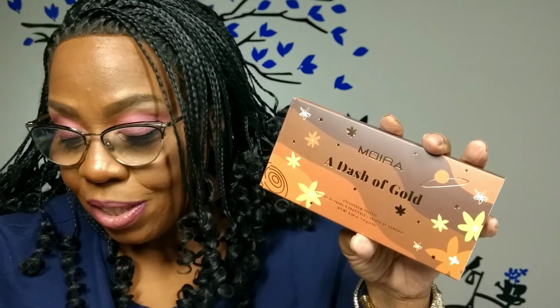And the last one we have is the Fairy Tale Shadow Palette by Moira Cosmetics. It says, Fairy Tale's Shadow Palette features 10 highly pigmented ultra mattes and lustrous shimmers. These flattering wearable pearl shades will help create enchanting and alluring looks. And the manufacturer's suggested retail price is $16. All right, this one is cruelty-free, vegan, and a woman-owned company. And this is called A Dash of Gold.